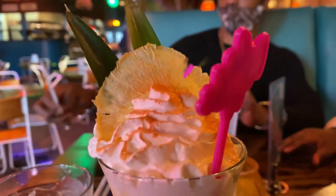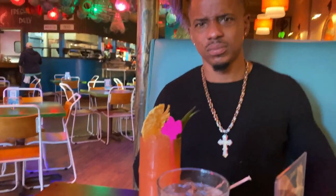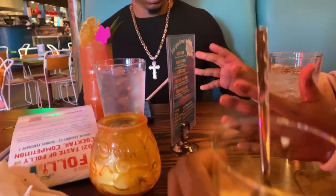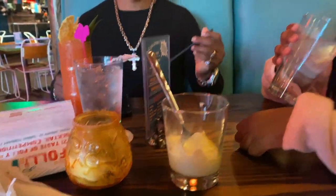Cool. All right, guys. So I got a pina colada. Babe got some kind of rum drink. Taylor got something called a Dole Whip. He's bringing the big size one soon. That's a sample.